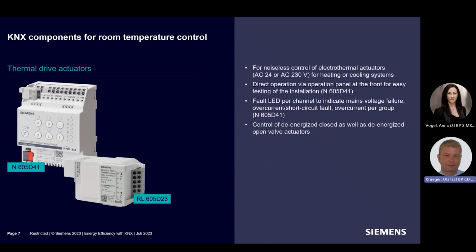Why do the thermal drive actuators form the core of the following application description? In addition to their core function of controlling the thermal actuators, the thermal drive actuators have room temperature controllers that match the number of channels. Their control value outputs can be linked directly internally to the channels for valve control. It means that communication via the KNX bus using group addresses is not necessary.